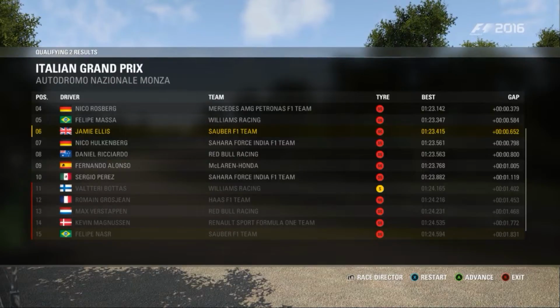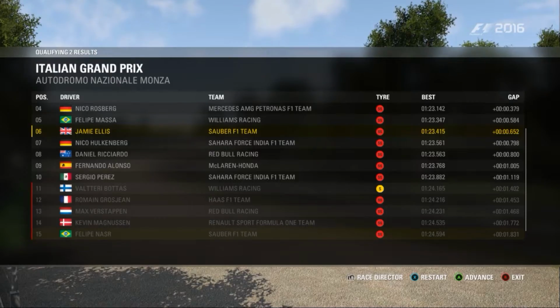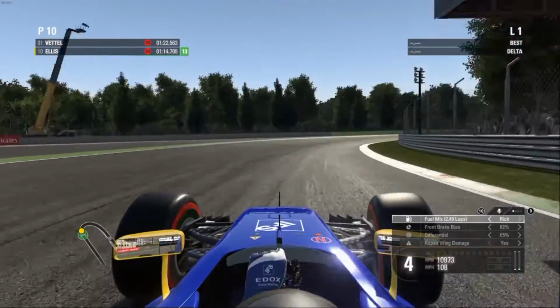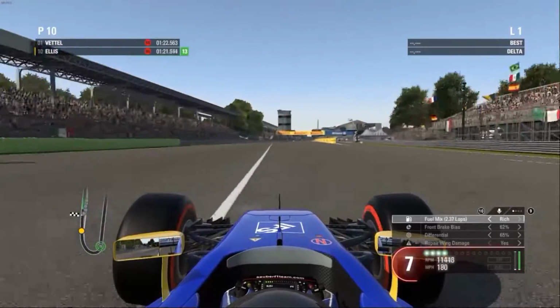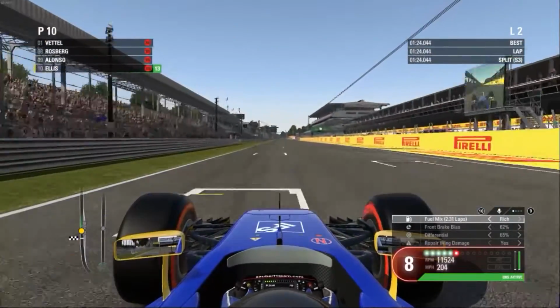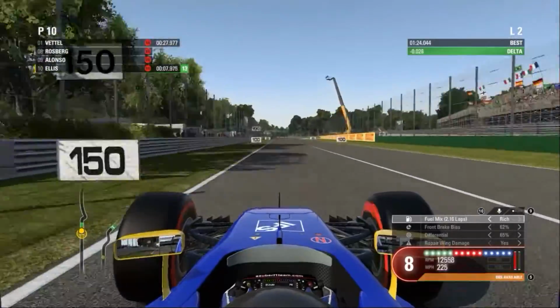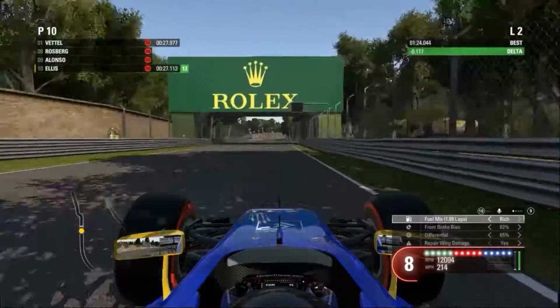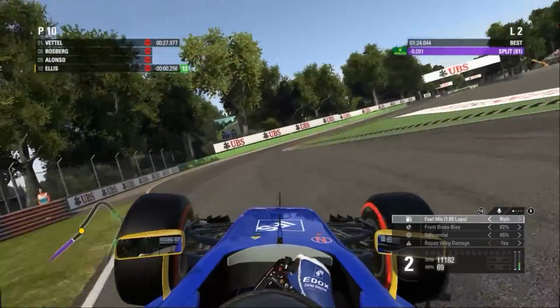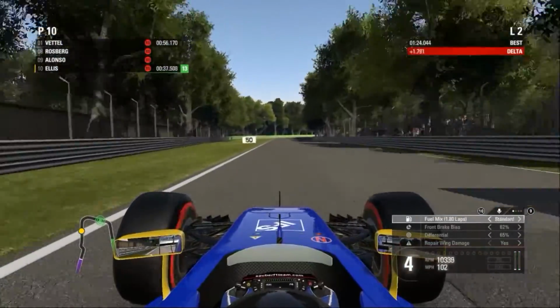Anyway, let's get on to Q3, where we get a brand spanking new set of Super Softs, and we'll see what we can get out of the car and find out where we're going to be starting for the Italian Grand Prix. It is P10, it's a lot slower than we went before, so we'll go again. Oh, we've mucked that up. It's going to be P10 then.